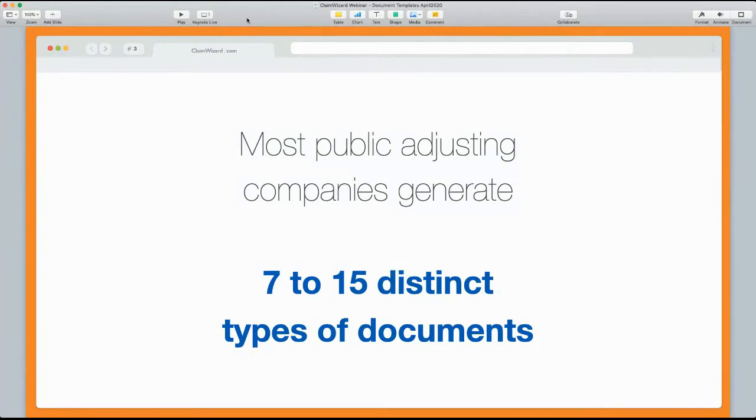I'm not talking about regular day-to-day communications, emails. I'm not talking about estimates, although a cover letter for an estimate could be one of these 7 to 15. Sometimes you're going to need some of the documents that I'll be talking about. Sometimes you won't, but I really want you to be aware that they exist. For a long time, the mortgage pre-authorization form has been like the ace up my sleeve. There's a lot of other things in here.